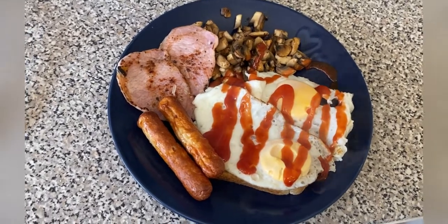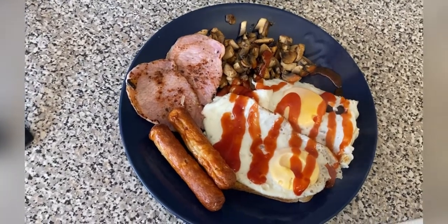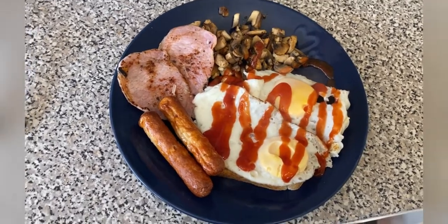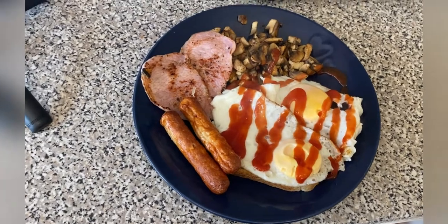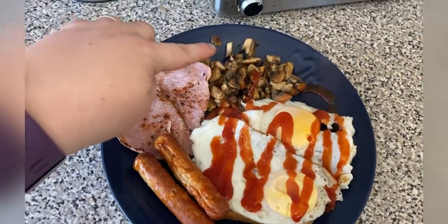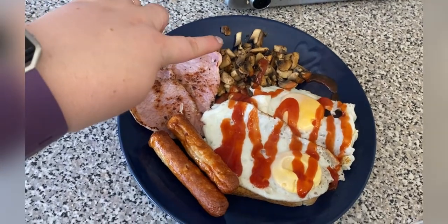Today is Friday the 9th of July and this is going to be my breakfast. So you would have seen a little montage of me making it. What we've got is, I think, 170 grams of mushrooms weighed raw.